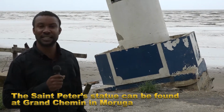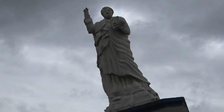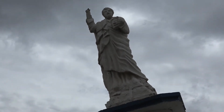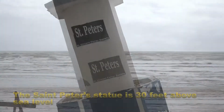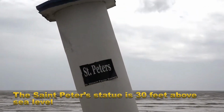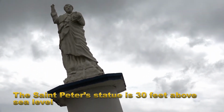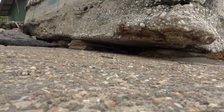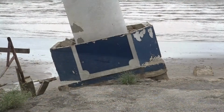Today, the St. Peter's Monument stands tall before the city of Moruga, a beautiful landmark. The St. Peter stands 30 feet above sea level. It is made of concrete, steel, plaster, and cylinders that were filled by the hands of the members of the St. Vincent Ferreira Society and fishermen from the Moruga beach. This area was dubbed St. Peter's Square to commemorate the patron saint of fishermen.